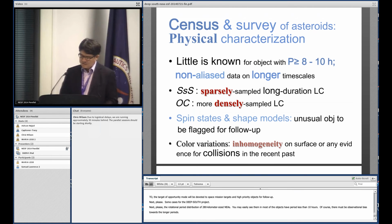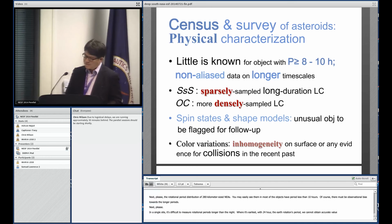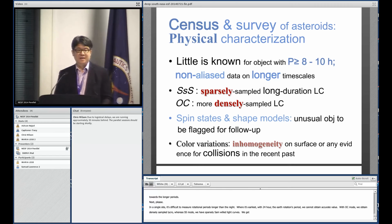At a single site, it's difficult to measure rotational periods longer than the night. Further, in cases where the period is close to 24 hours, the Earth's rotation period, we cannot obtain an accurate value. With OC mode, we obtain densely sampled light curves, whereas with SSS mode, we can have sparsely sampled long duration light curves. Based on these light curves, we can get spin periods, direction, and shape models, and we can investigate binarity of the objects.